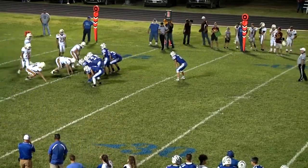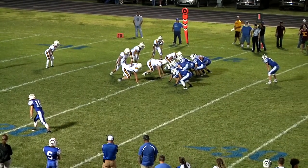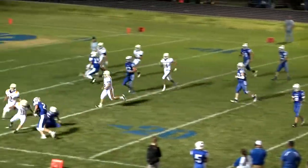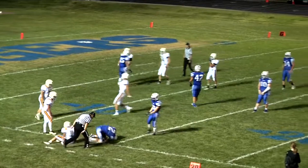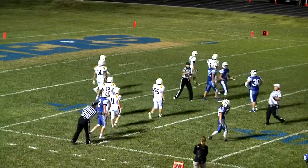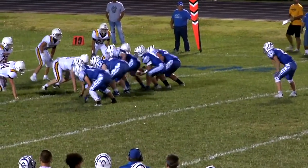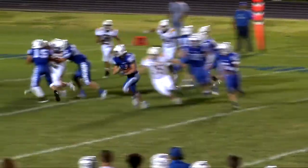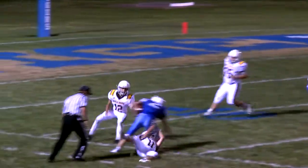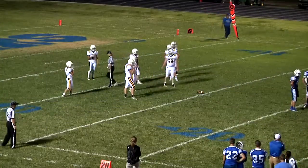Osborne's on the move. Stockton. And now Rogers with some room and steps out of bounds at the 15-yard line. Ben Rogers, stopped by Connor. There's number 11, Schur, on the end of that. First down, Tigers. So first and 10 now. Another first down for Stockton. Putting together a nice drive here this fourth quarter.